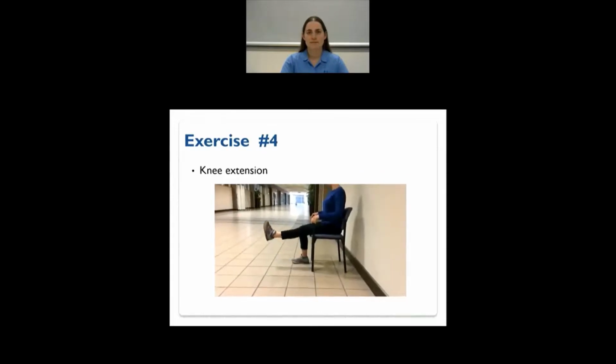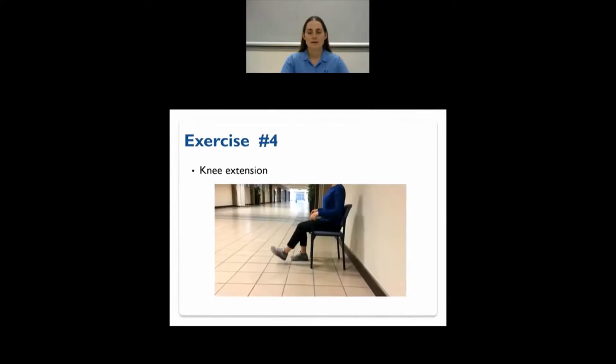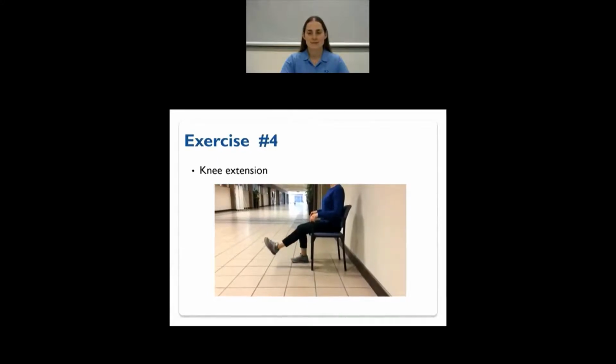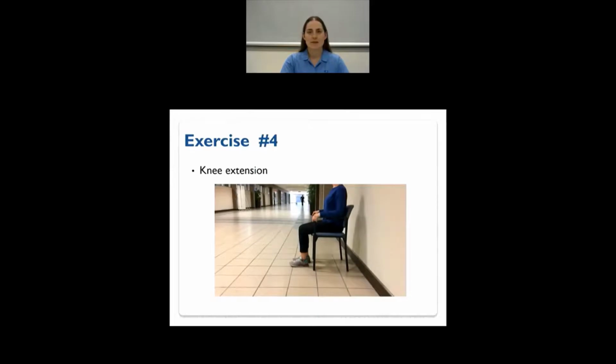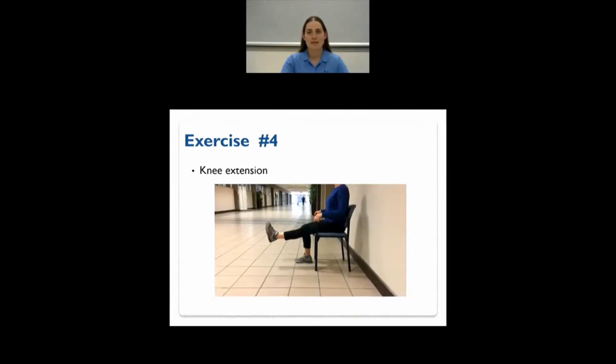Knee extension. Find a firm, straight back chair. Keeping your thigh on the chair, lift your foot to straighten your leg. Hold for a couple of seconds, then slowly lower. Repeat 5 to 10 times. Again, if you find this exercise is too easy, you could try adding an ankle weight around your ankle, or use a TheraBand between your ankle and the back leg of the chair.